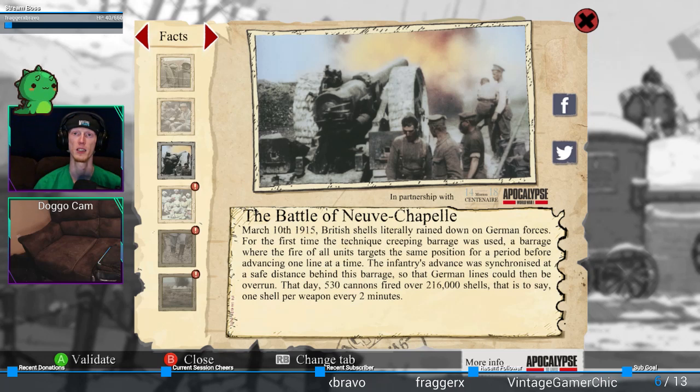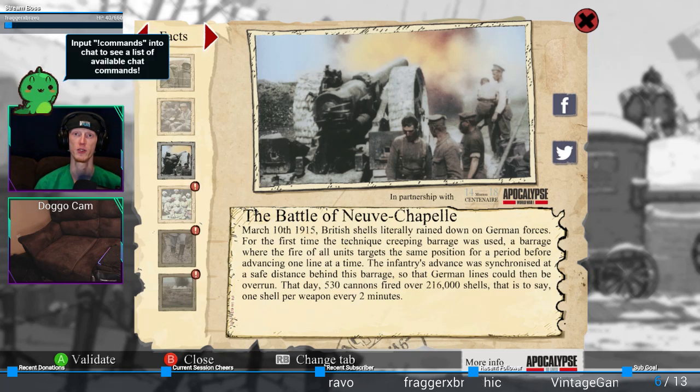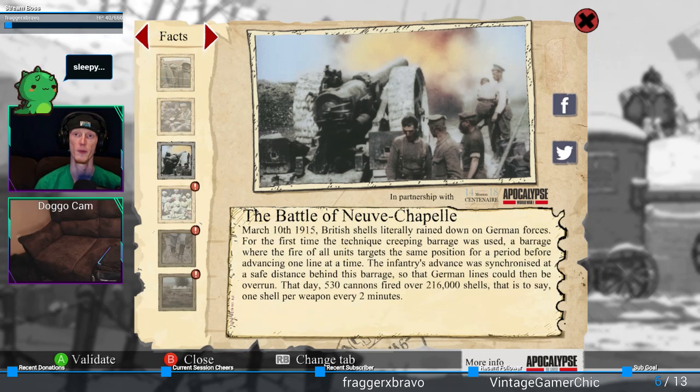For the first time, the technique creeping barrage was used. A barrage where the fire of all units targets the same position for a period before advancing one line at a time. The infantry's advance was synchronized at a safe distance behind this barrage, so that German lines can then be overrun. That day, 530 cannons fired over 216,000 shells. Holy crap. That is to say, one shell per weapon every 2 minutes. Wow.